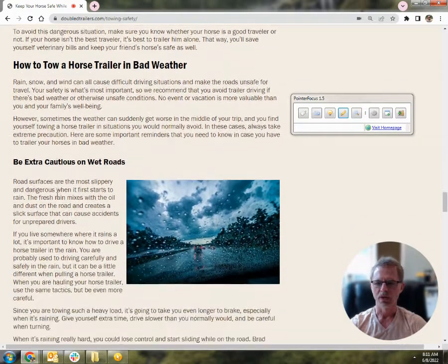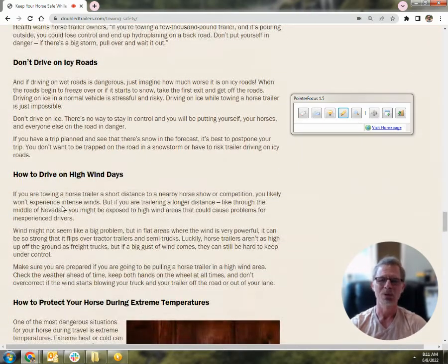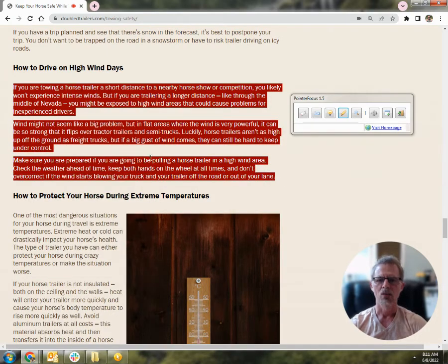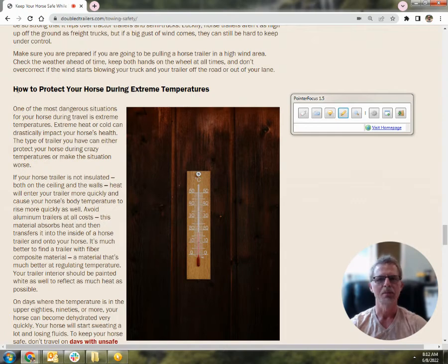How to tow a horse trailer in bad weather. Of course, you want to be cautious on wet roads, icy roads. Don't drive, just stay home. How to drive in high winds. I'm on the East Coast, but we do have a lot of clients on the West Coast, and I see often an 18-wheeler rig that's flipped over on the interstate from high winds. And maybe that would be a nice blog for us to research: what's a safe wind, a crosswind component that is, what's the maximum crosswind component before you actually shouldn't travel.